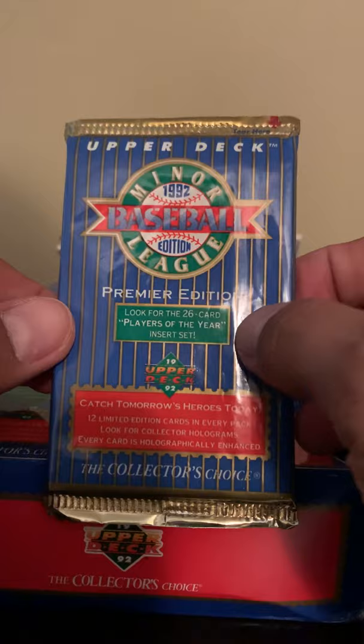I've never opened this before, but I have seen his Upper Deck Minor League rookie card before. There it is, so pretty sure this is the box it comes in. If I'm wrong, then it's basically giving away $9, but we'll see. Sealed box. There goes the pack. Looks pretty cool. Look for the 26 card Players of the Year insert. So let's see.